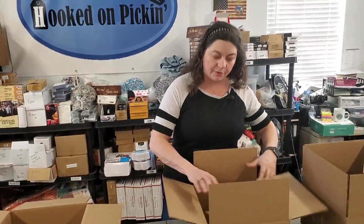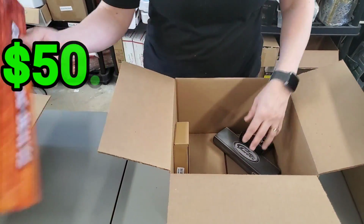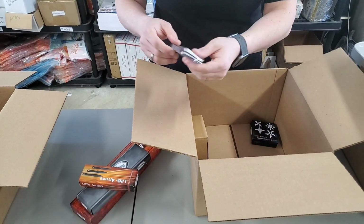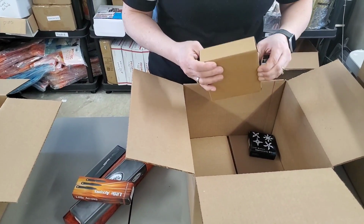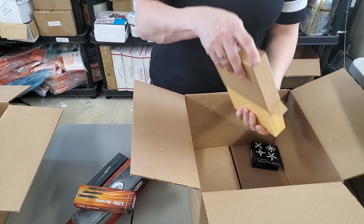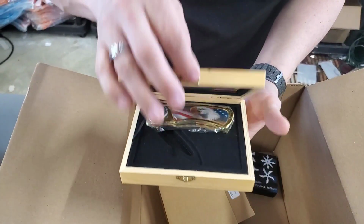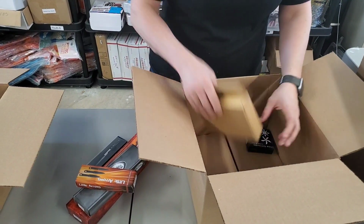What will you get for the $50 knife box? So I have, as an example, another colorwood Bowie knife, the Stars and Stripes knife, the little arrow throwing set, of course the farmer's toothpick, just like we saw in the first box, but now you might get a knife with a gift box. So there's an eagle knife with a fancy wooden gift box. So that would be in addition to everything.